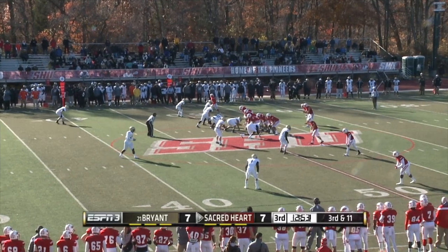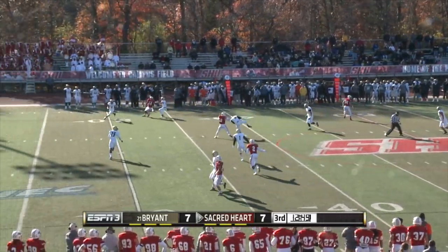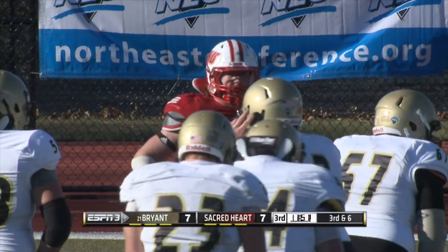Into the backfield with Noel. Bryant drops out again. They only rush four. Over the middle, and it's intercepted. Bobby Rutland comes up with a diving step for Dalton Easton.